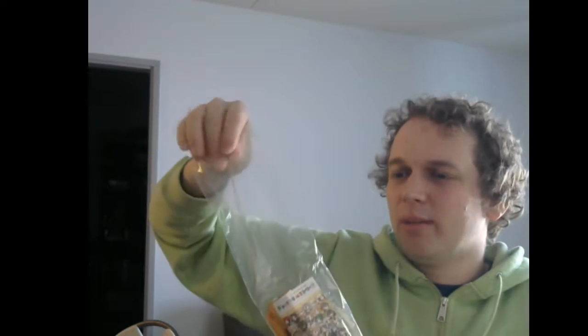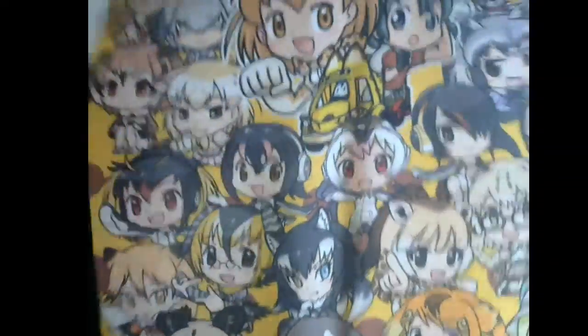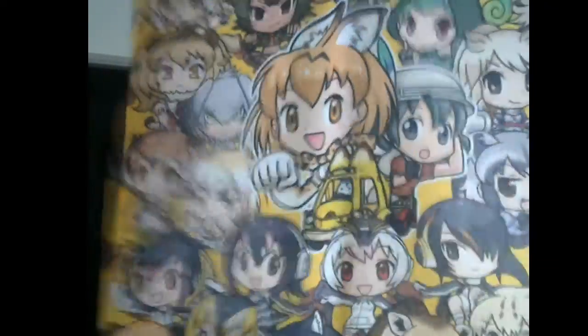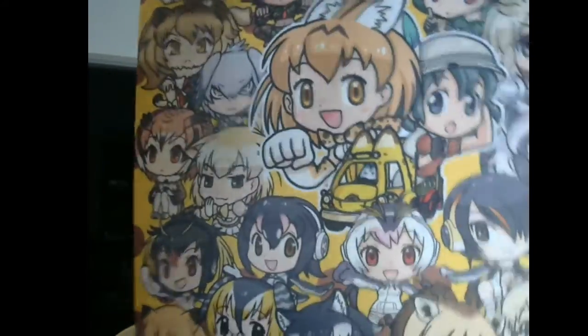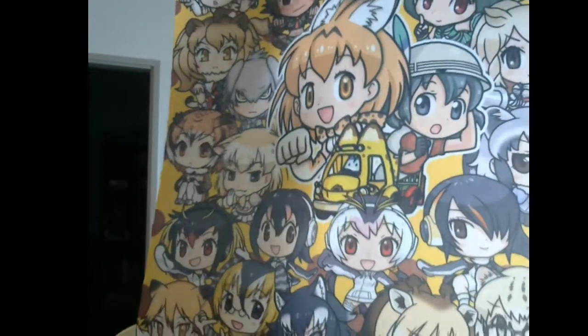I got this at Comic Cat. It is a Kemono Friends wall scroll that looked really cute. And the people working at the booth were really, really excited about me buying it and did their best to speak to me in English. It's just got all the friends. All of them. Well, not all of them. There's like a bajillion that haven't even been in the show, but it's got all the ones that were in the show. And some ones that weren't in the show, I'm pretty sure.